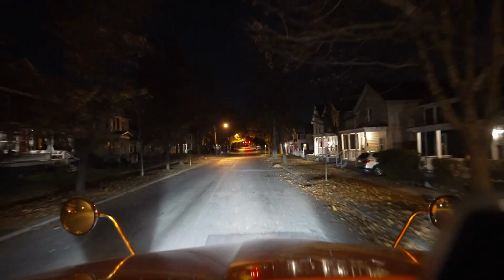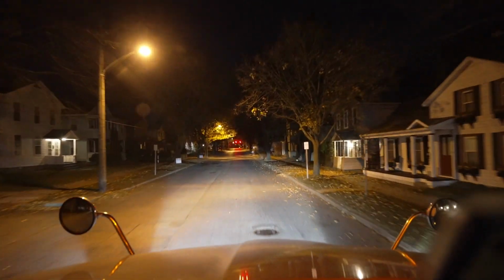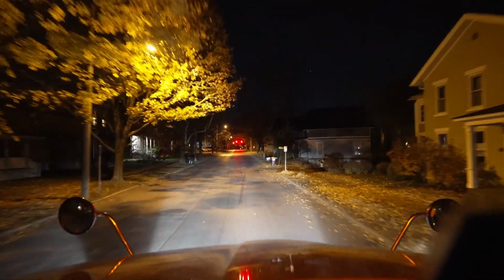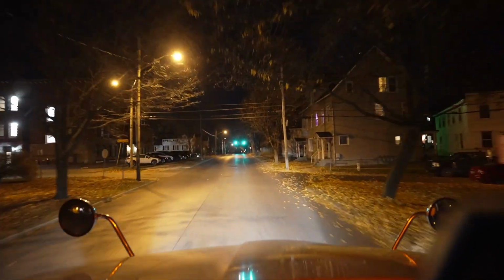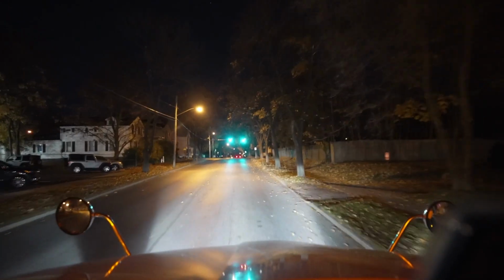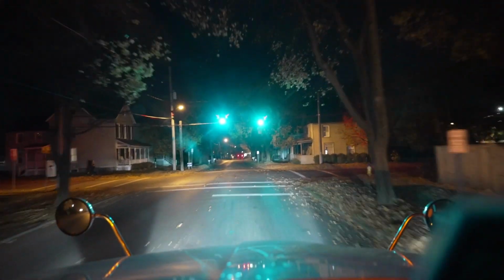So we're on our way up to Vermont to deliver this trailer, which is my fourth load of the week. If you're new to the channel, I do a dedicated run between Fulton, New York and Waterbury, Vermont. I run from New York to Vermont loaded, and I run from Vermont back down to New York empty.